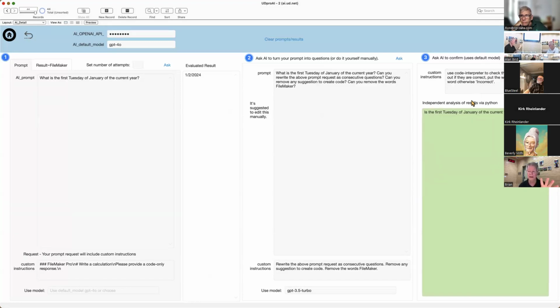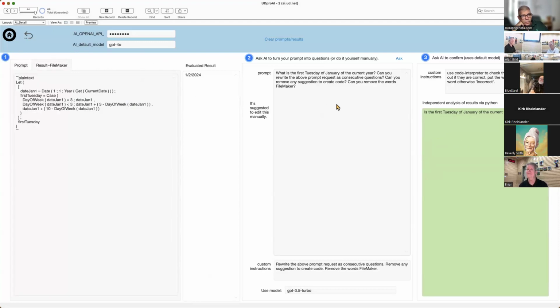Now we already know it's correct. It's not even hard enough for them to use code interpreter. So let's make it a little harder. We've done 3 rounds with OpenAI, and we've confirmed that our results are good. Now let's get complicated, okay?